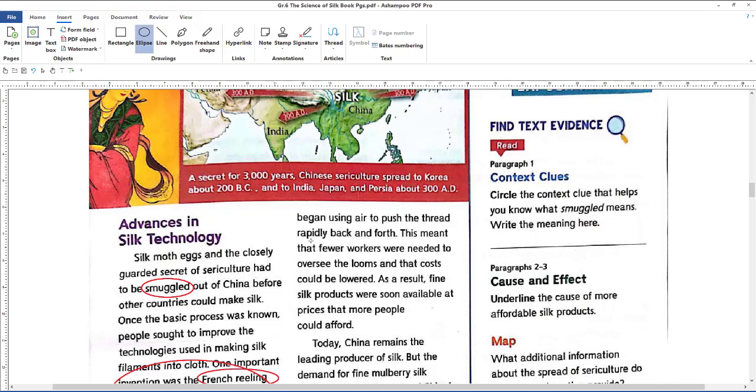Take care of this line. Fewer workers were needed. Why? Because we began to depend on the machines instead of the people, because the machines will do the work faster and better, of course, to oversee the looms and so that costs could be lowered. As a result, fine silk products were soon available at prices that more people could afford.